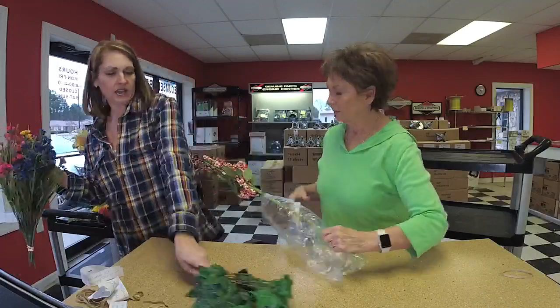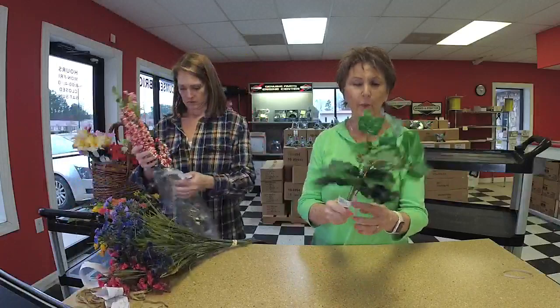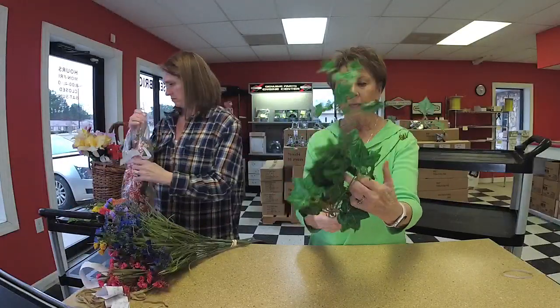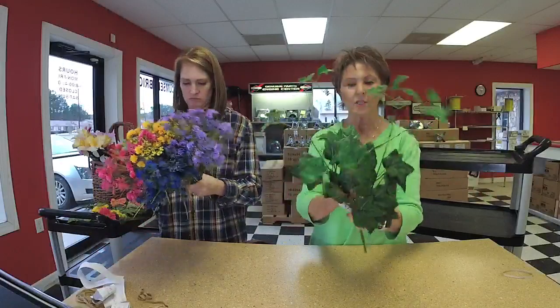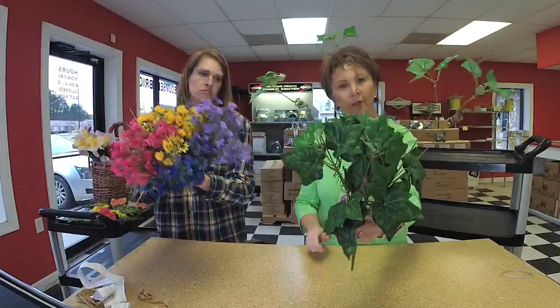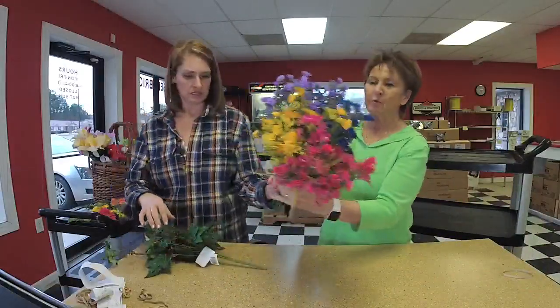That is just an ivy filler. Ivy, just green, a little green ivy spray. It's only $2. It's got 4 or 5 limbs, and it just makes for good filler. Cheap filler. Queen Anne's lace. There's some more Queen Anne's lace.